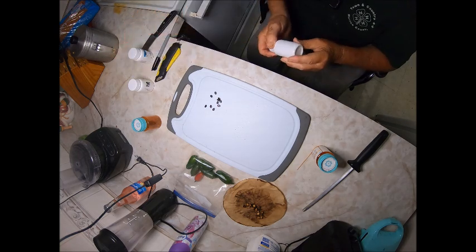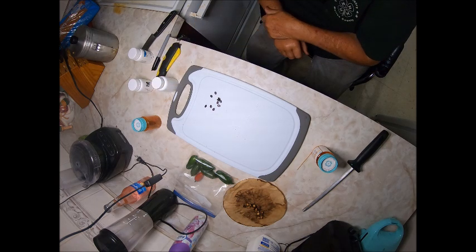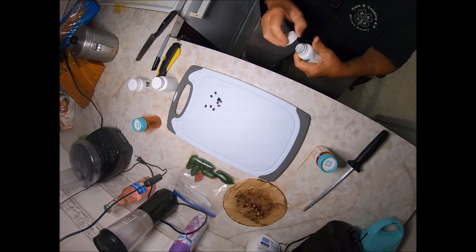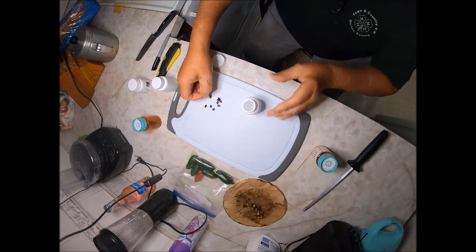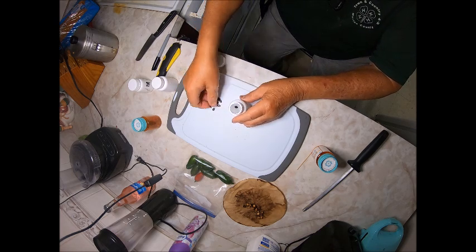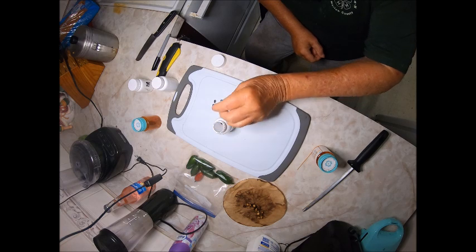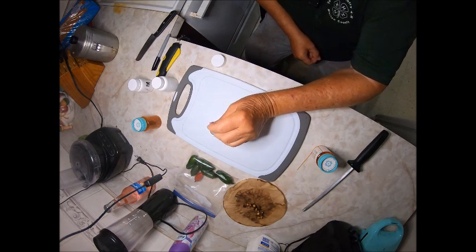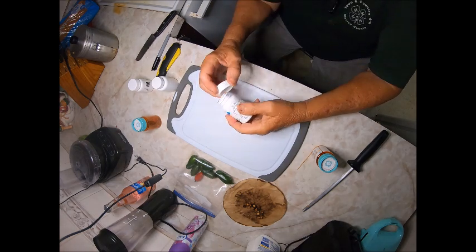I like these little white bottles because I can, and just for the heck of it, I'm going to throw some of these watermelon seeds in a spot out back. But first I'm going to sprout them. But right now, I want to refrigerate them.